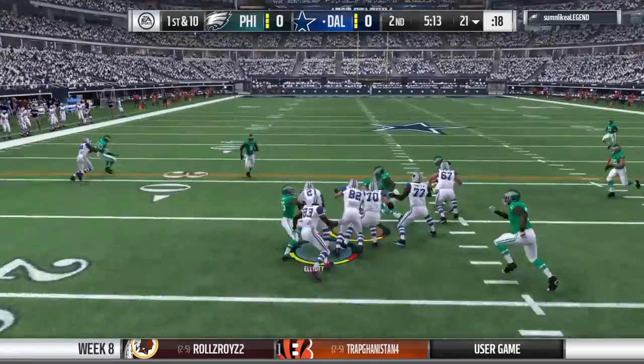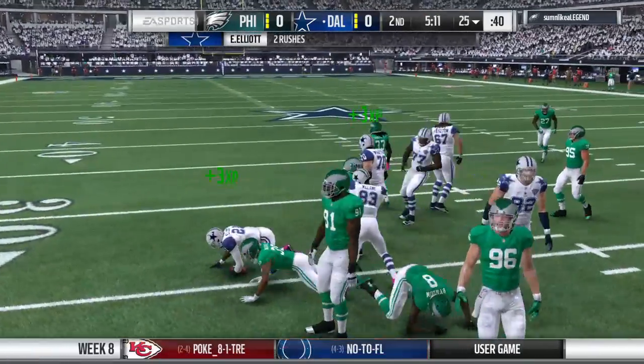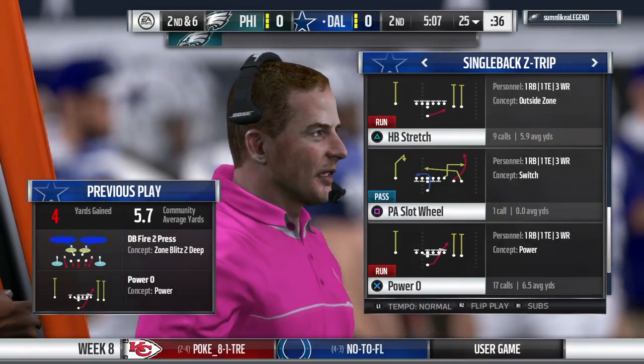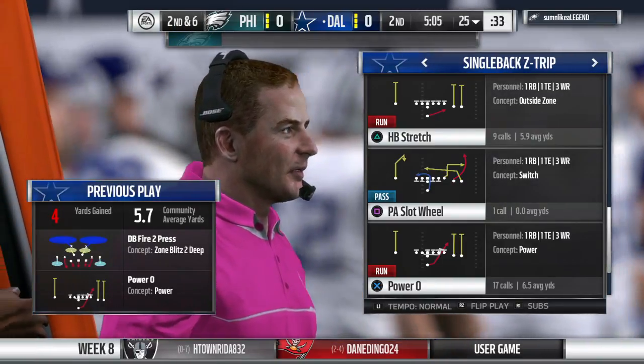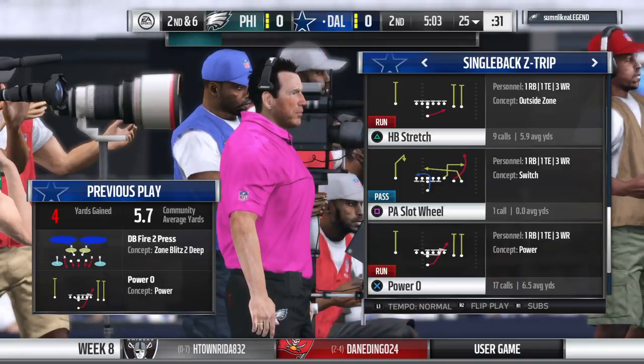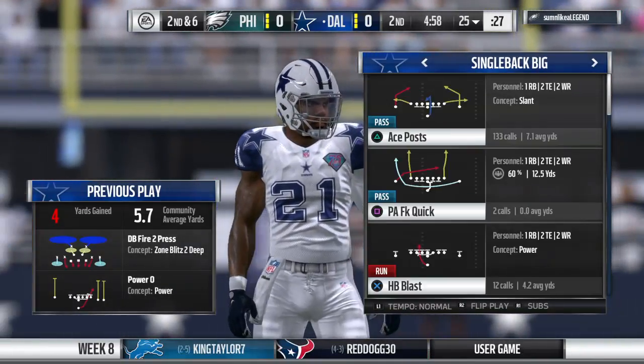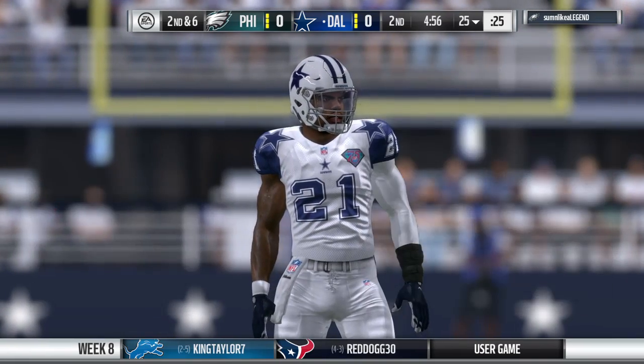They start on the ground with Elliott, and he'll find some space up to about the 25. It's a pickup of 4, and it'll bring up 2nd down. Not a run that you're going to write home about, but still a good first down run. That's what an offense calls staying on schedule. 3 to 4 yards on first down, you're set up very well for the rest of the drive.